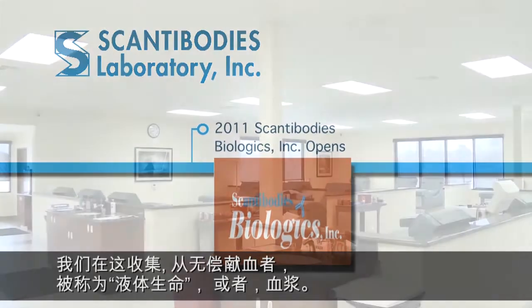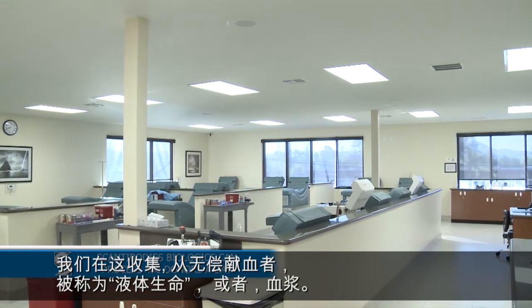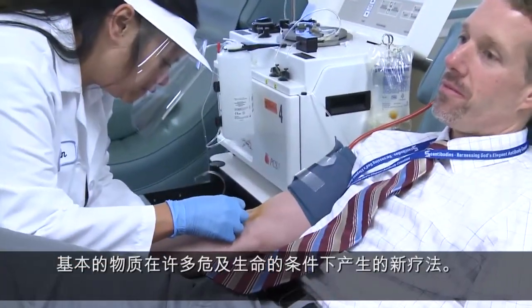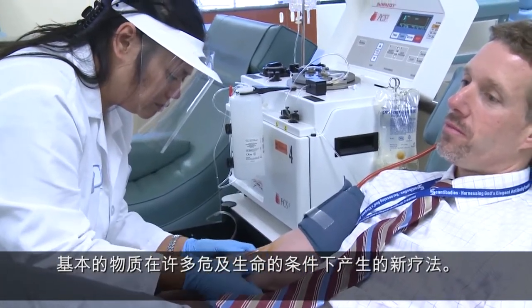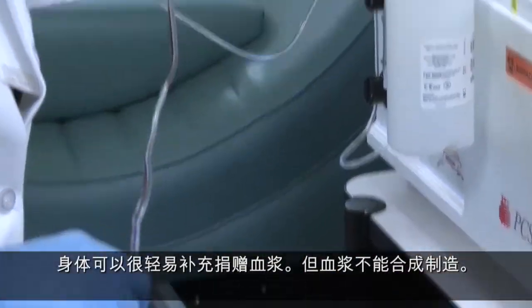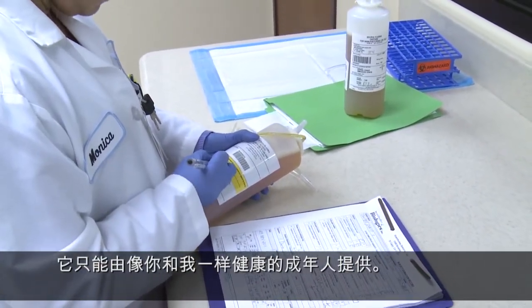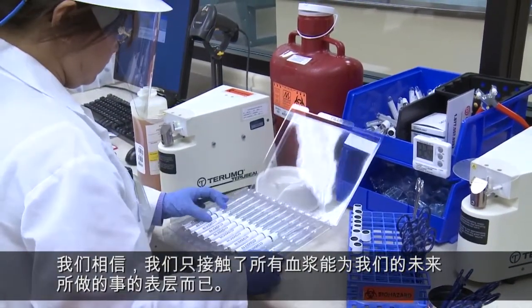It is here where we collect, from volunteer donors, what has been referred to as the fluid of life, or plasma. Plasma is essential to the functioning of the human body. It is the vital, foundational substance needed to produce new therapies for many life-threatening conditions. The body can easily replace the donated plasma, but plasma cannot be manufactured synthetically. It can only be given by healthy adults like you and me. We believe that we are only scratching the surface of what plasma will be able to do for us in the future.